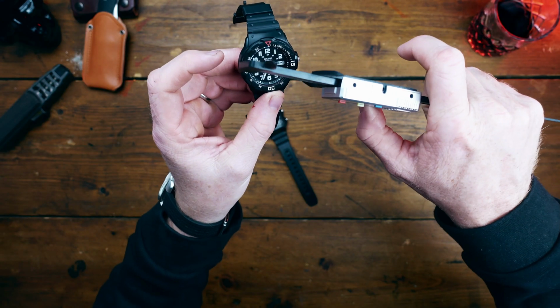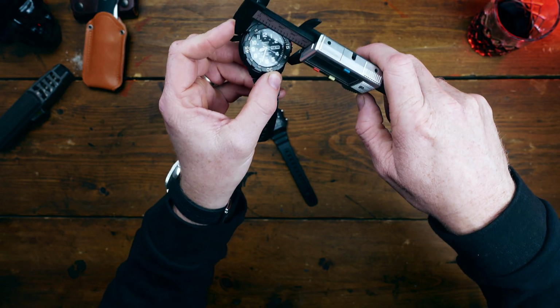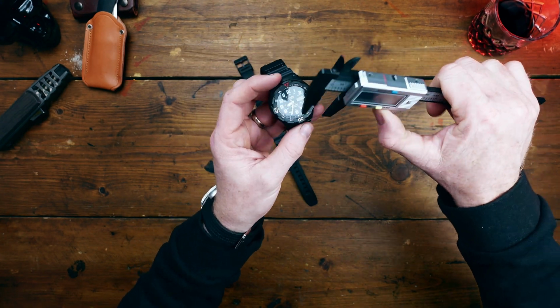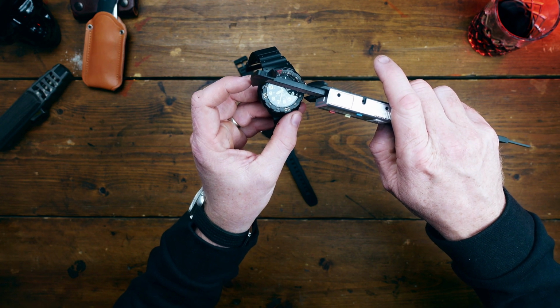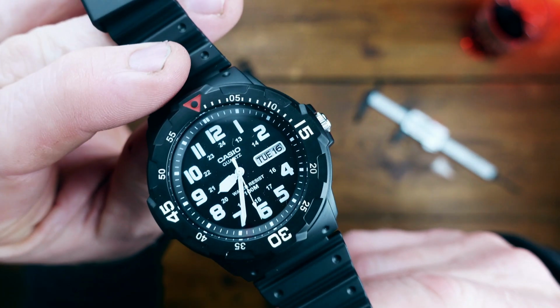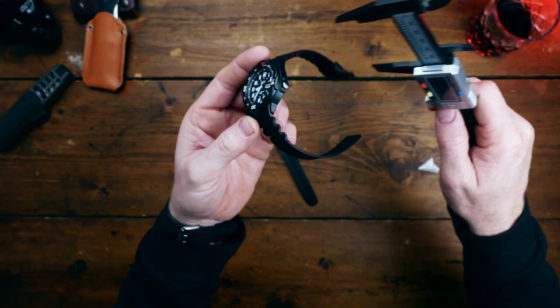We have a case diameter of 42.8, but I've got to be honest with you, it doesn't feel anything like that. It wears more like a 38, and I don't know if it's the all black construction, but it just wears real small, real nice, but not too small.